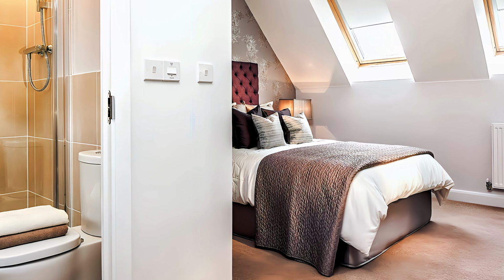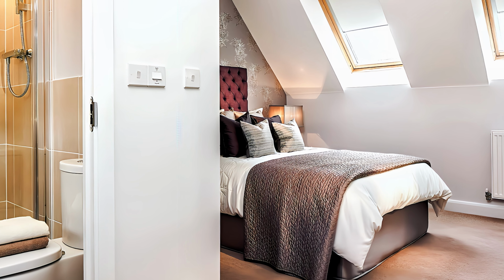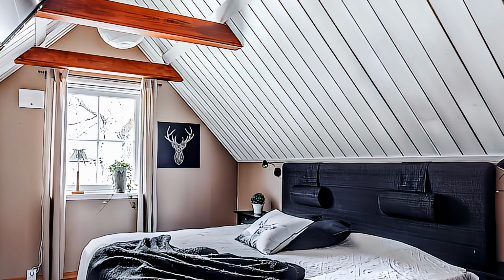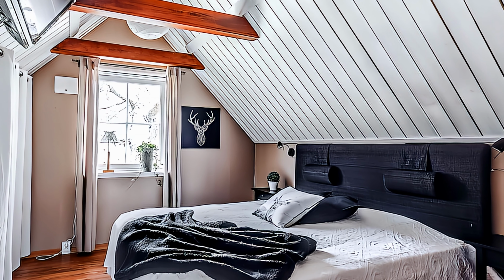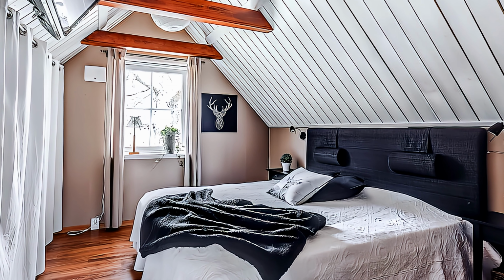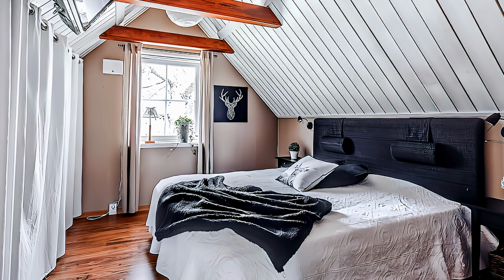So, in conclusion, the attic, often an overlooked space, holds immense potential for transformation into cozy and stylish living areas. From serene bedrooms to functional home offices, the possibilities are endless. Here we present a curated selection of over 50 inspiring attic conversion ideas that showcase a variety of styles and functions. These examples highlight innovative solutions and key design elements, encouraging you to envision your own attic as a stylish haven.